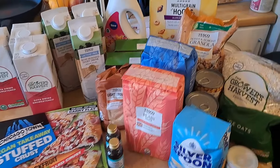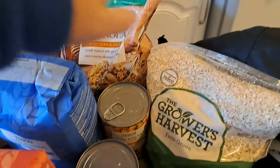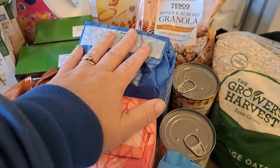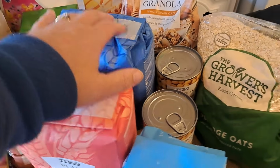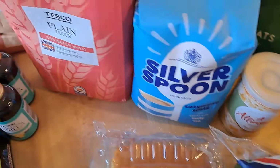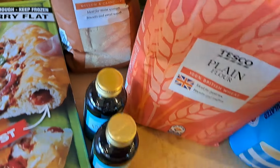But anyway, we decided to get some more cereal, some granola to go with Chris's oats, so we bought some more oats. We bought some flour because we are pretty much out. Did get 3 plain and 2 self-raising. So those are all going to go in the freezer to make sure any bugs are killed off. We've got a couple of tins of chickpeas. We've got some sugar and some yeast to top up all the baking-y stuff. Light brown sugar. My gosh, that has gone up. Feel like that's gone up in price massively.